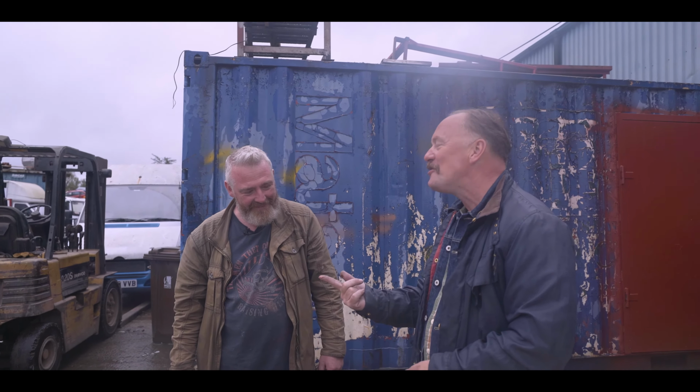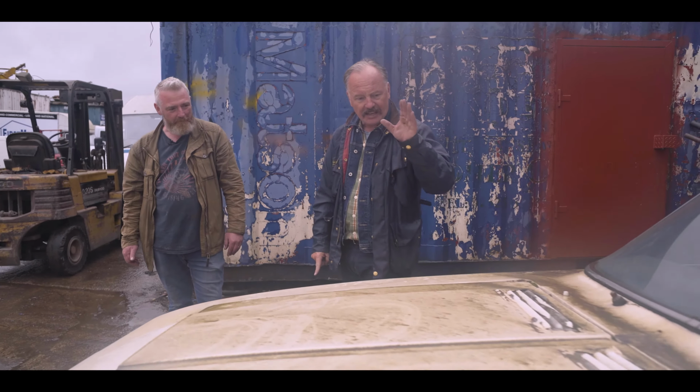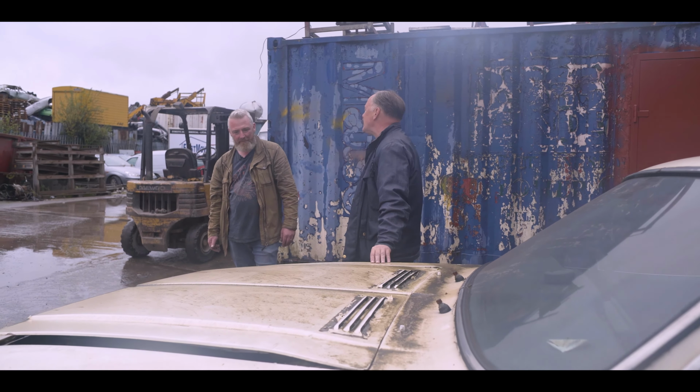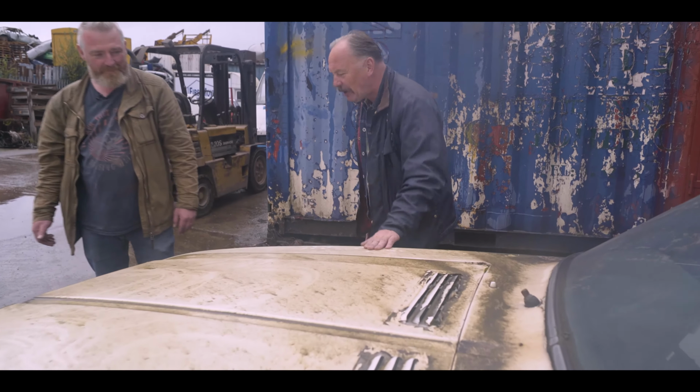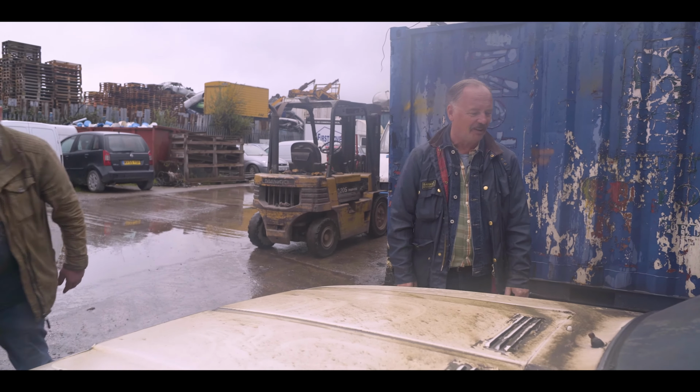Look at that. That is patina. No, that's what I call patina. You could probably see off a small town with what's on the tip of my finger. It's not run for 33 years. It's not 34 years. It's not been cleaned for even longer. Shall we give it a clean? Let's give it a wash. You give it a wash, Steve. I'll give it a wash. I'm going to make a cup of tea. All right.